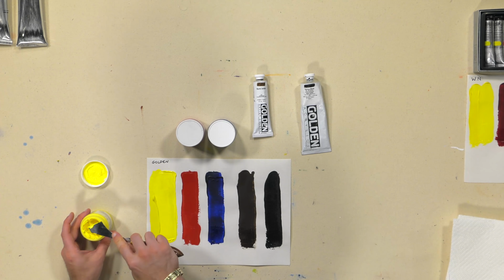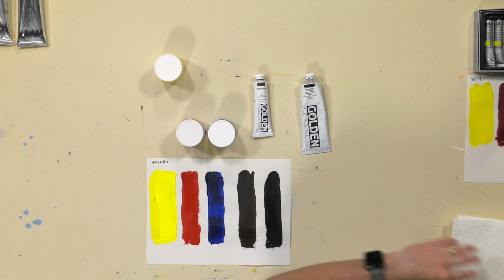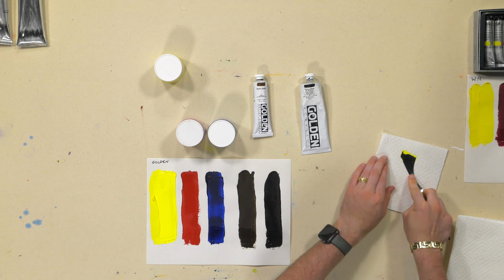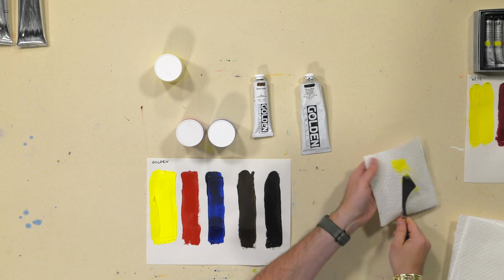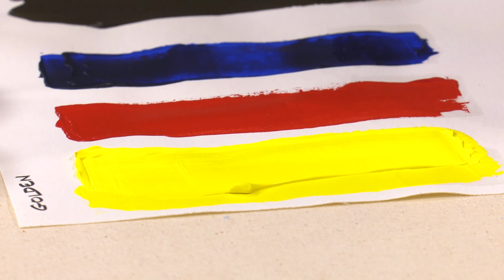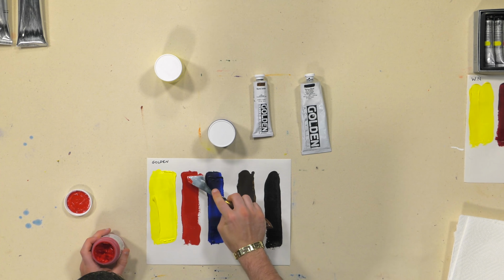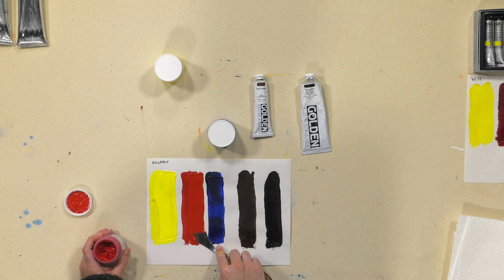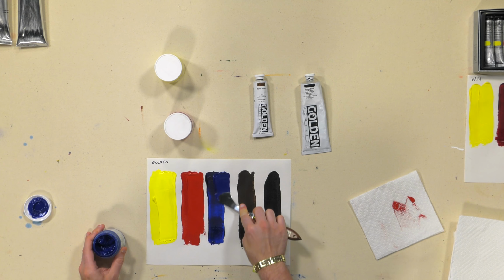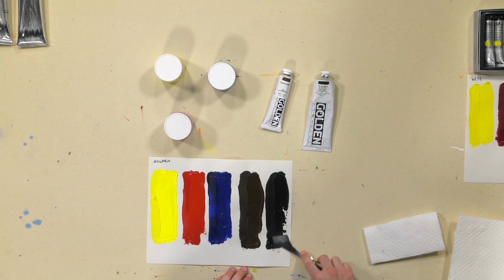Okay, that to me looks just similar to the Winsor Newton. I could nitpick it and say that's a little darker, but it's so minute. Is that a word, minute? Mylanta? And this is a pyrrole red dark, ultramarine blue, burnt umber, and this is carbon black.